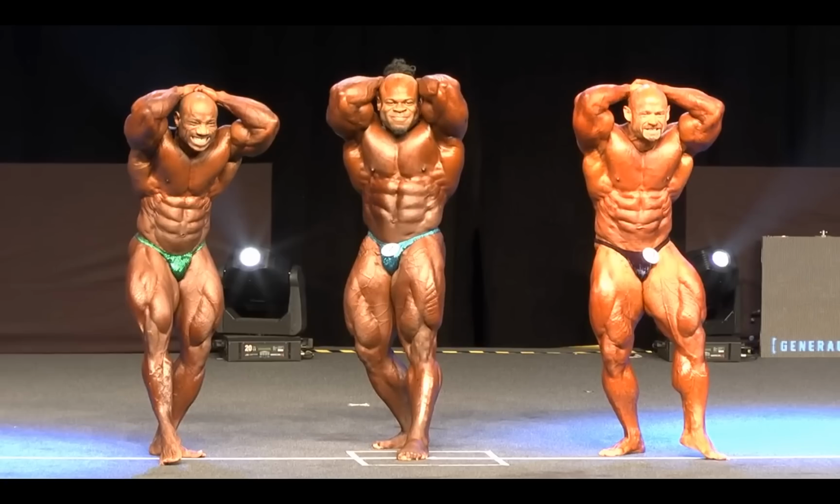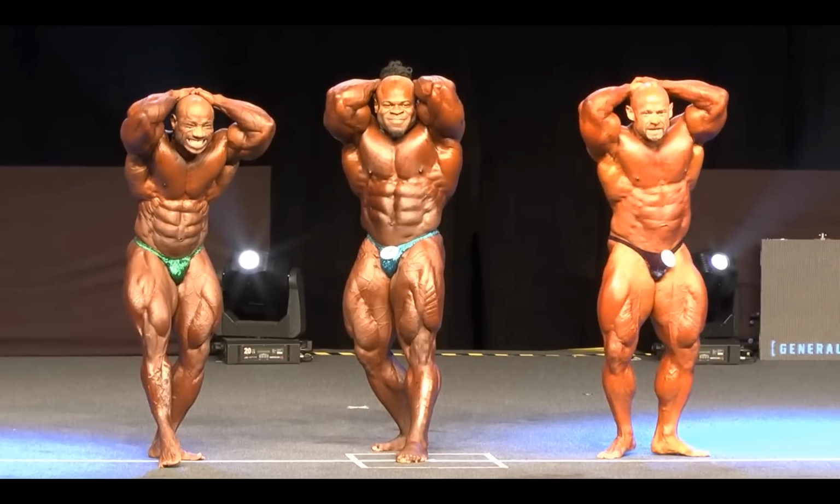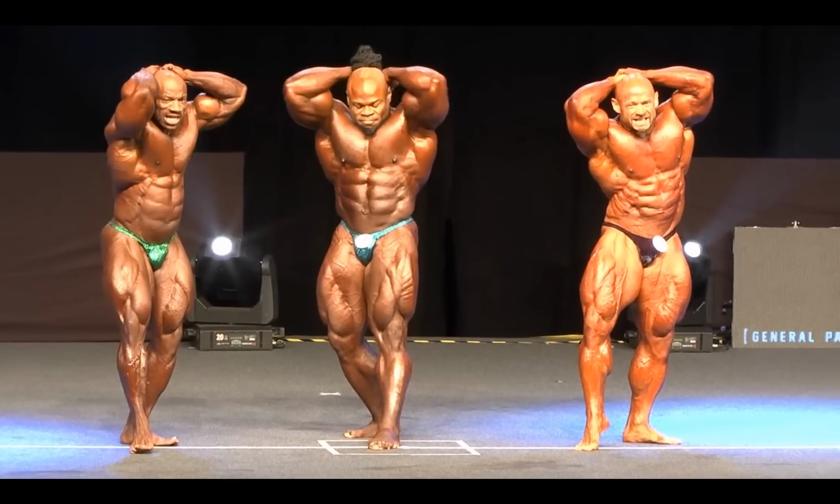Dexter Jackson in the ab and thigh, though, I think looks really good. His stomach is ever so slightly distended, but it's not enough to throw him off. Like, his flow's still very good. I just would like to see more separation in the quads. Branch Warren looks pretty good as well for him.